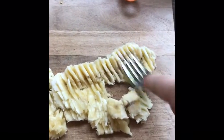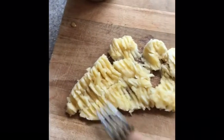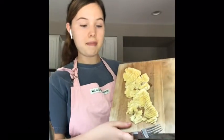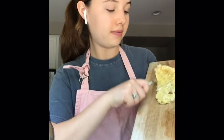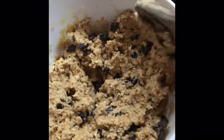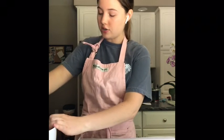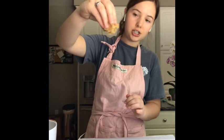And this is pretty fun to do. You could do it for as long as you want, but as you can see, it only took me a couple seconds. So then once you have your mash, you can scrape it into your mixing bowl. Maybe have someone help you hold it up to the bowl. And then we're going to get a spatula and mix it all together. So once your mixture is all mixed together, you're going to get a prepared baking sheet. And then you're going to go right into your mixture, get a pinch of dough, and roll it together.